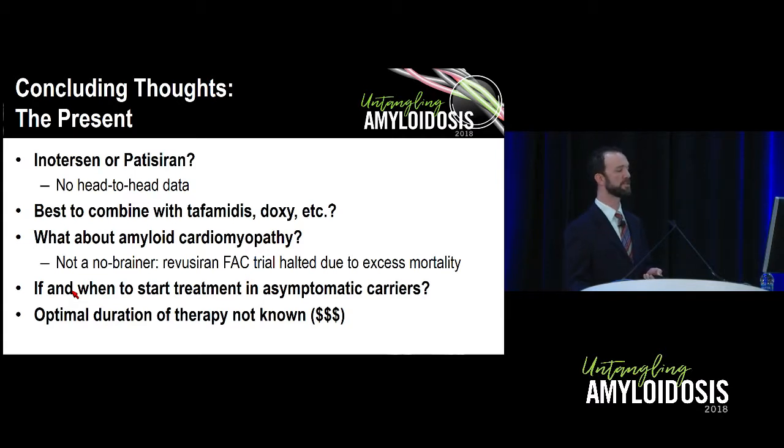And so one major question is that both of these drugs have come out not exactly at the same time, but pretty close, so how do we choose inotersen versus patisiran? It's really a tough question to answer. The studies were, of course, not head-to-head. Inotersen was only for 15 months. Patisiran was for 18 months. And so a lot of it has to do with convenience, what's available, things of that nature. But it's very hard at this point to say for sure that one drug is better than the other, or that we should be preferentially using one in patients versus the other.